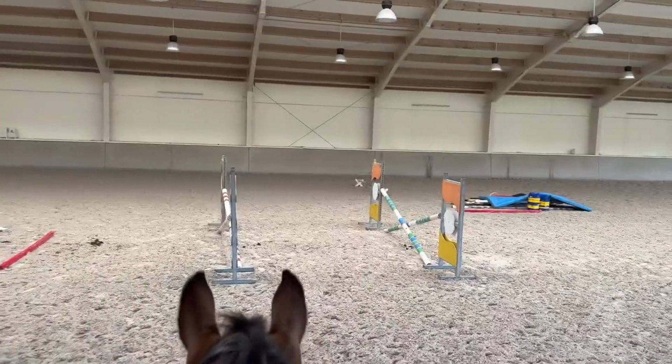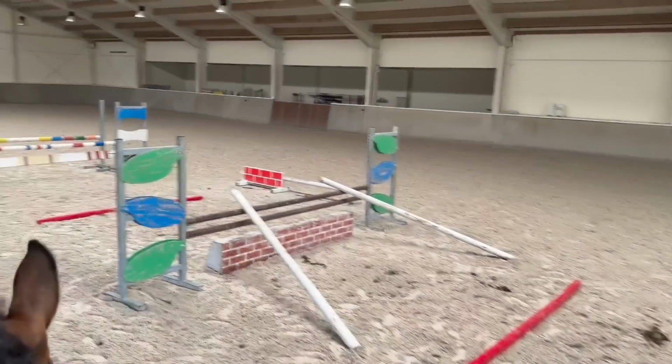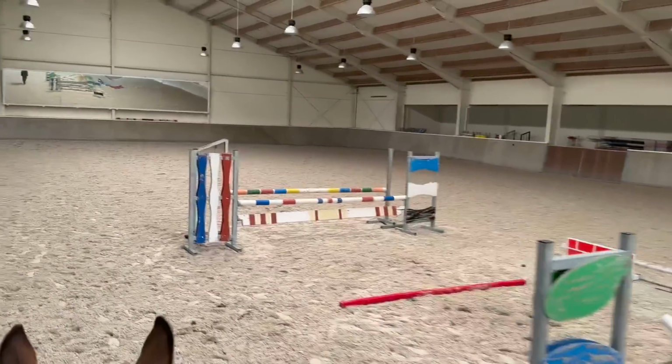So this is the grid that we've set up. It's 2 cross poles bounces, a 1 stride to a vertical, 1 stride to an oxer. So it's just aimed at getting them to sit up, make a nice round jump shape over the fences. And then the oxer at the end means that they really have to use that power and push off after being so careful and up and down. They need to then be able to push forward and get the back bar at the last fence. So it's a little bit tough for them, but it's a good workout.